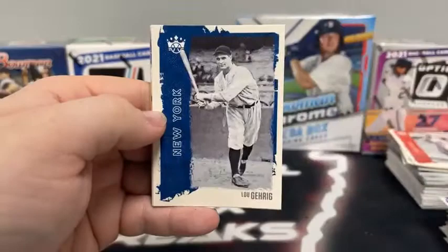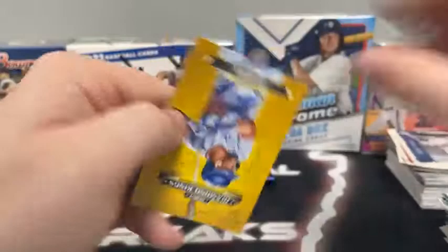There's Luis Patino for Tampa. Got a Lou Gehrig for the Yankees. Bo Bichette, second year for the Blue Jays. There's the club of Cal Ripken. And a DK debut of Luis Garcia for the Nats.